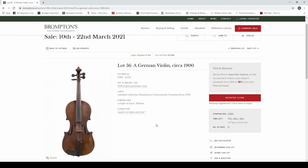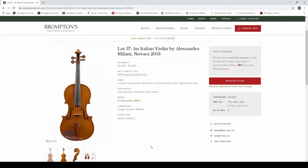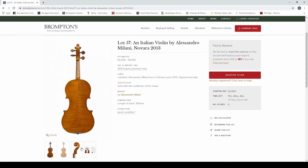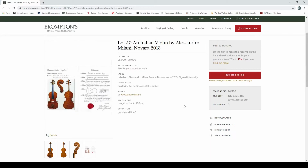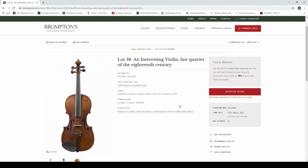A German violin, circa 1900 again. I think let's just go past this. An Italian violin by Alessandro Milani, Novara, 2013. Sold with a certificate of the maker. It's a lot of Italian violins in this auction, with certificates from the maker, perhaps even submitted by the makers themselves to the auction. Who knows?